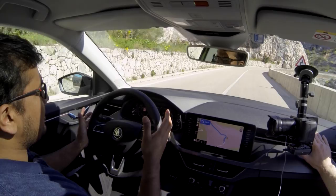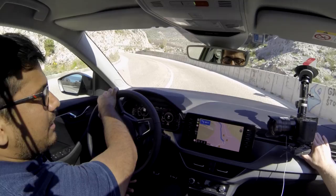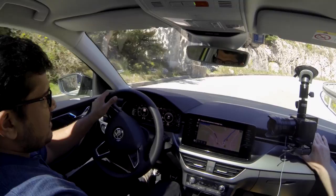It's also, as you saw in that tunnel, compact enough for you to fit it into narrow spaces, but at the same time, it's still spacious enough for you to be carrying all the things you want to carry for your active lifestyle. So let's put it into sport mode and let's see what it can do.